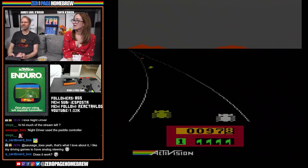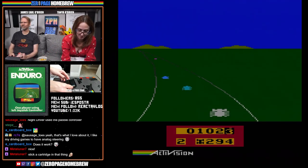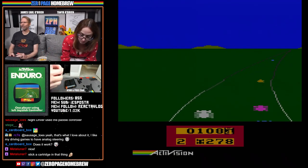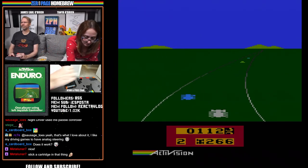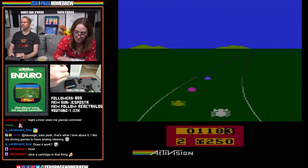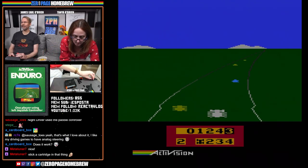Okay, I have to switch back. Yeah, no worries. Still got a bit of time left. Oh, nope, now it's switched over. Okay, no crashing. Even if I have to go a little bit slower, no crashing. Brake pedal put to good use. I didn't crash.